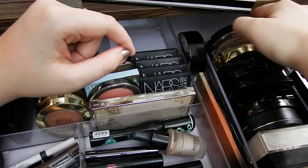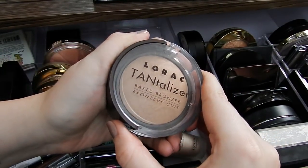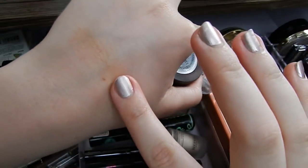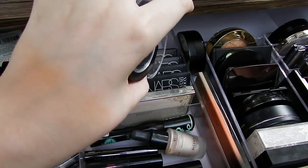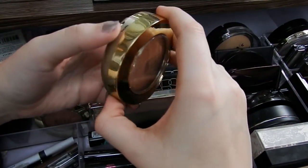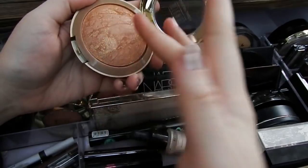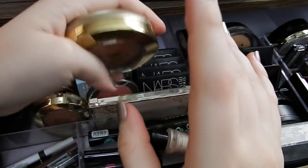Next, we have some bronzers, which I don't have very many because I don't really bronze. But I have the Lorac Tantalizer Baked Bronzer, which I kind of hate this packaging, but this bronzer is a little yellowish, but it's about the same tone as the Butter Bronzer. But I like this formula better. So I'm going to keep this one. Then I have the Milani Baked Bronzer in Glow, which is so glowy. Like, whoa, hate that little brush. Oh, did that pick up?